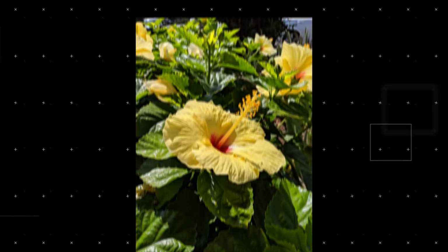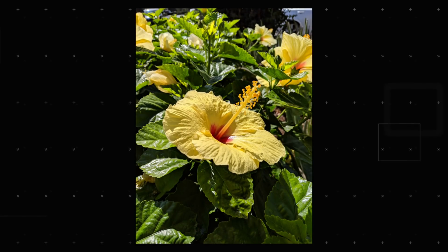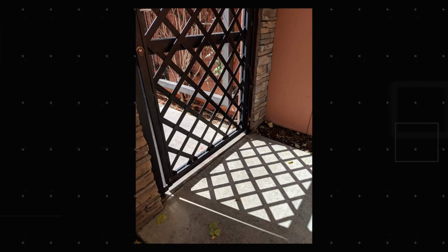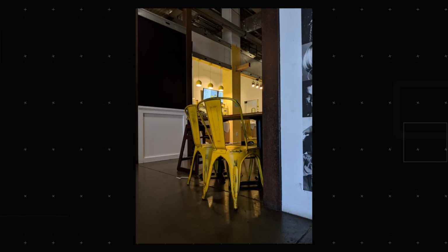Colors and sharpness and details are all pretty close to perfect. Low light was awesome as well. It's really good in every situation. So with the default settings, you're not gonna get oversaturated colors like you get on most Samsung phones, but the colors are pretty close to lifelike.